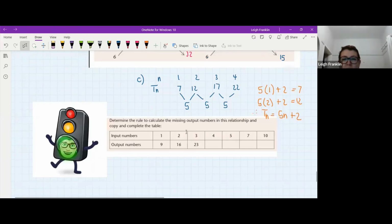Okay, so let's see if you can work out what the rule is in this table to calculate the missing output numbers in this relationship. And then once we're done with that, then it's going to be time for you guys to go and do the poll.